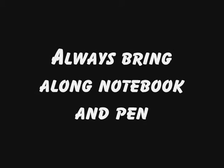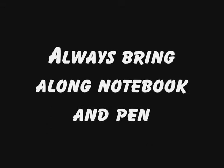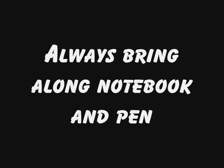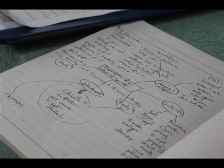However, it is still required of interns to bring along a notebook and pen everywhere they go during the internship, especially for those who are not as quick in the former method. Taking notes in a notebook may sometimes be more convenient and fast, especially when drawing maps, flowcharts, and diagrams. Always remember, no one can remember everything.